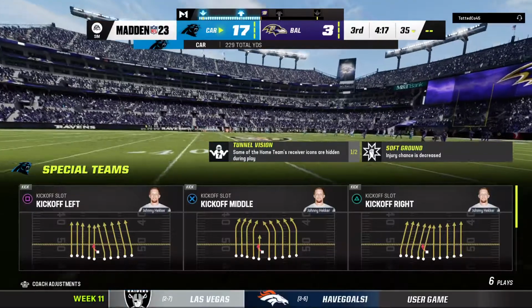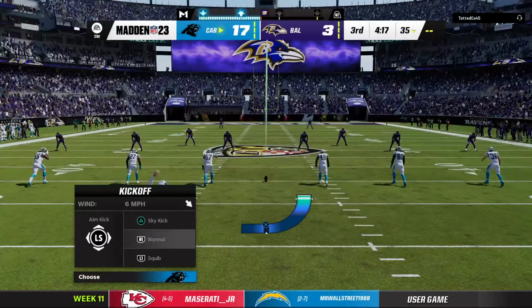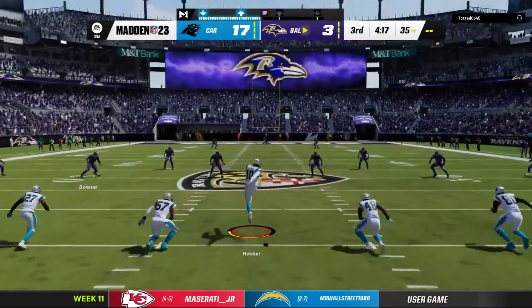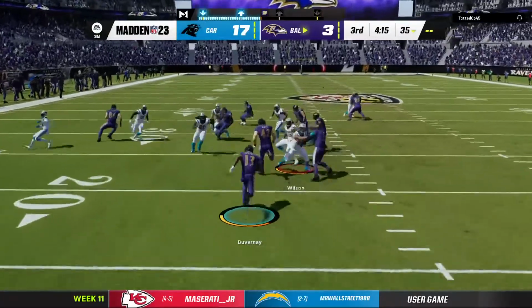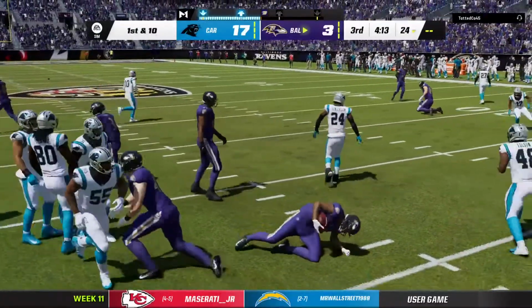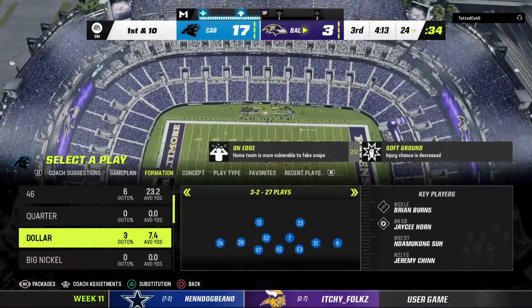Gonzalez able to tack on the PAT. And the lead is now 17-3. The Carolina kick team is out there ready to go, and they kick this one away. Take it at about the 1. And he won't quite make it to the 25. The Ravens take over first and 10 at their own 24-yard line.